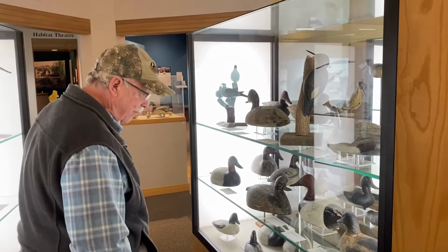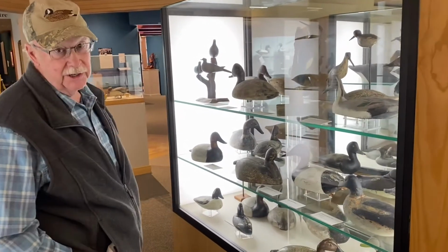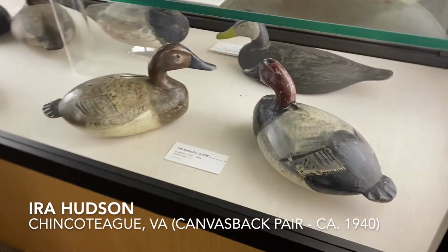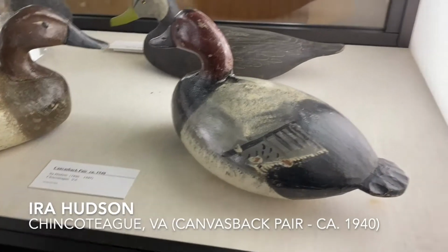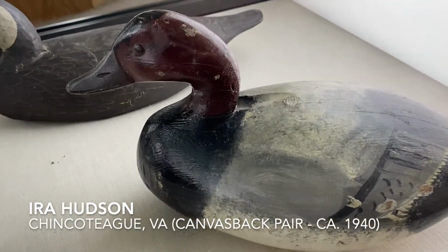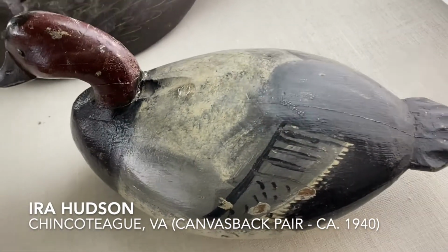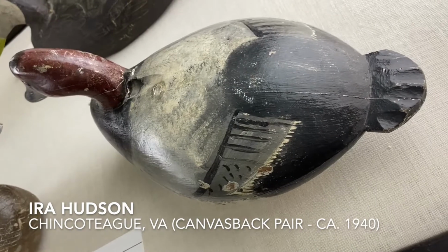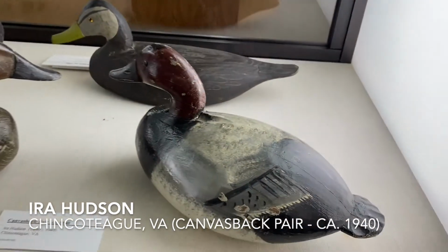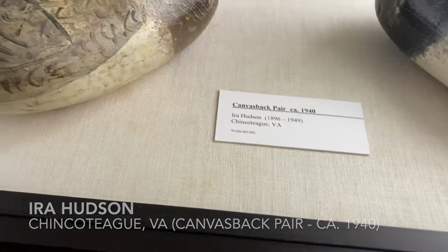Okay. Here is probably one of the best pairs of birds we've got in the collection, epitomizing Chincoteague. A pair of Ira Hudson canvasbacks. Football, and they've got fluted tails. They're just outstanding. Now, they've been varnished, but the paint on them is just outstanding, I think. They're just beautiful little birds. I can't imagine what they would look like on the water. With a rig of those, they would just be outstanding.